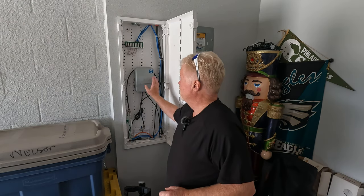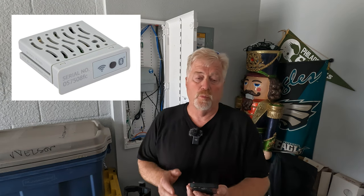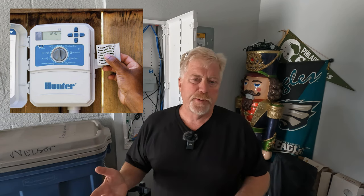Now, I have, as many people have, a Hunter system, which is this right here. And I have also added on the Wi-Fi, which is called the WAND. I'll show you a picture of it here, and I will put a link to this down below. You can get it on Amazon. When I purchased it, I purchased it through the installer that was here, and it was pretty cheap. It was $75. I think it's about $100. They're running about $130 right now, so that's about what they are.